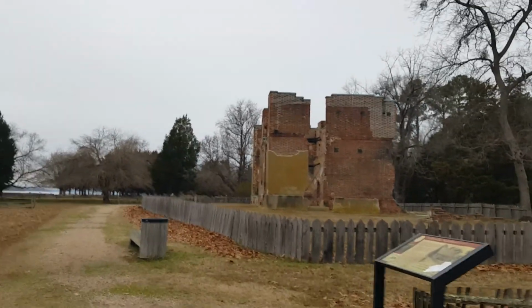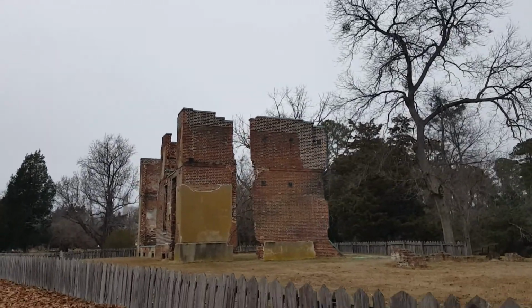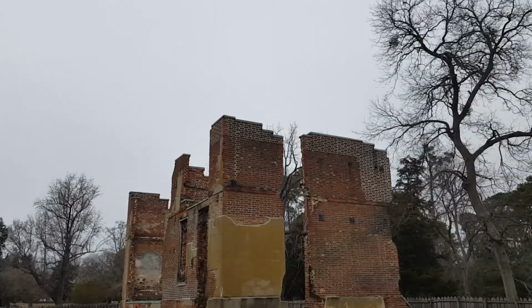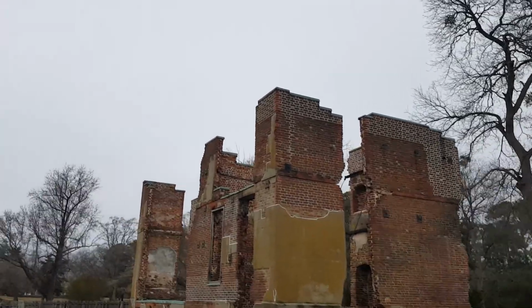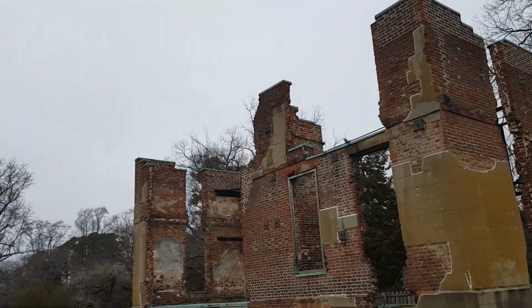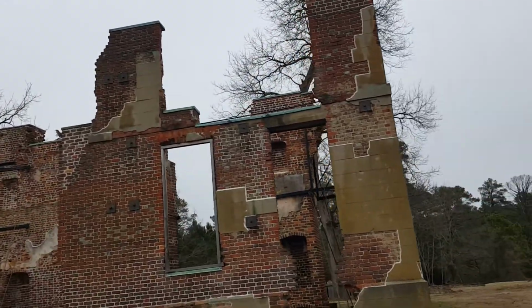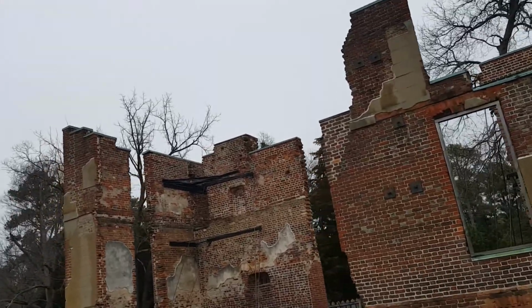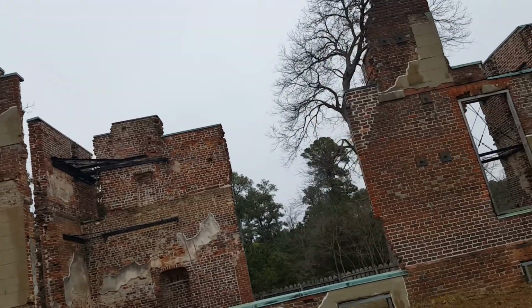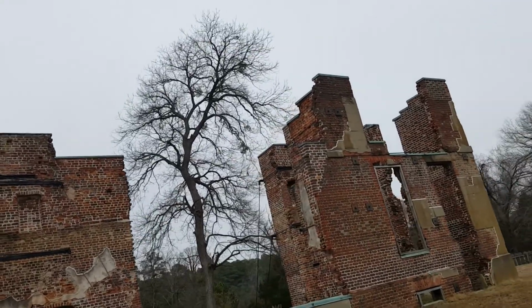Of course, this is the Ambler House here, somewhat still standing. Used to be one of the finest houses in the region. But it went through 2 wars, and after burning down the 3rd time, it was abandoned and left pretty much in its current state. They've got some metal there reinforcing it so it doesn't collapse. But you can look at it and you can tell that probably at one time it was nice, very nice.